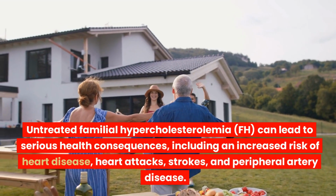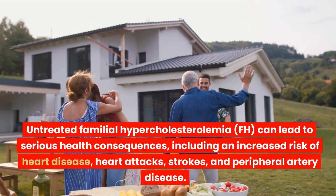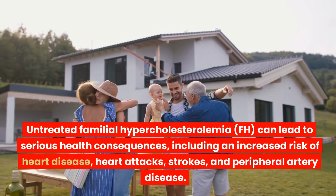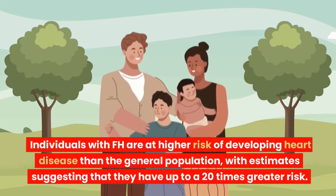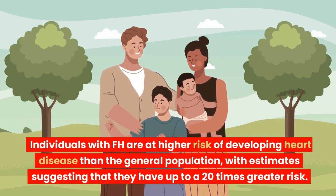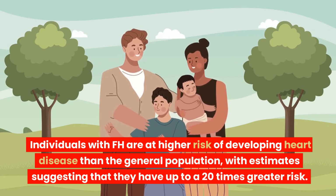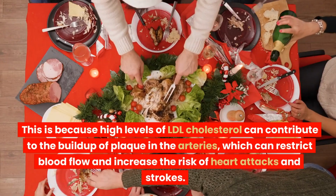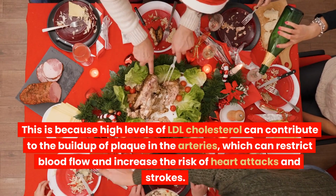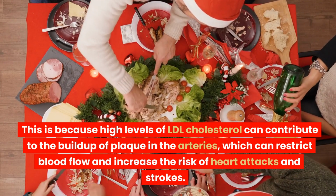Number 3. Health risks associated with familial hypercholesterolemia. Untreated familial hypercholesterolemia can lead to serious health consequences, including an increase of heart disease, heart attacks, strokes, and peripheral arterial disease. Individuals with FH are at higher risk of developing heart disease than the general population, with estimates suggesting that they have up to a 20 times greater risk. This is because high levels of LDL cholesterol can contribute to the buildup of plaque in the arteries, which can restrict blood flow and increase the risk of heart attacks and strokes.